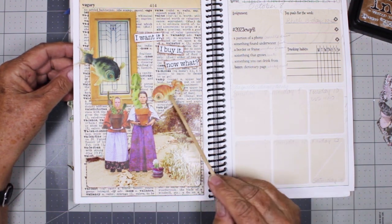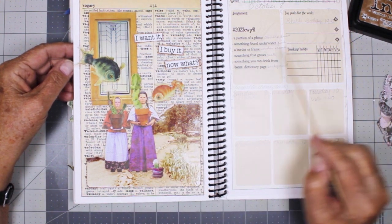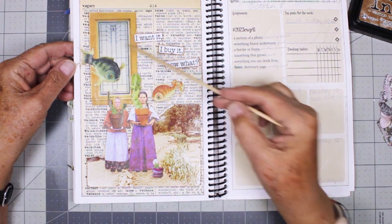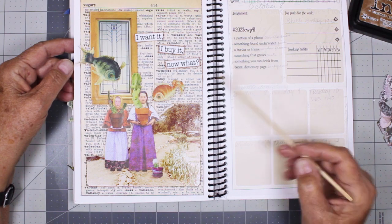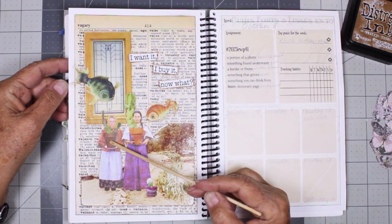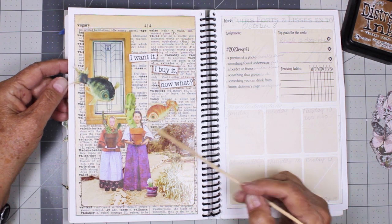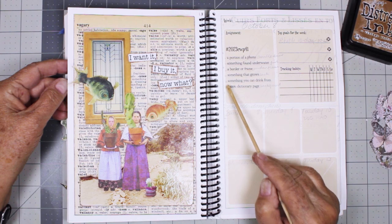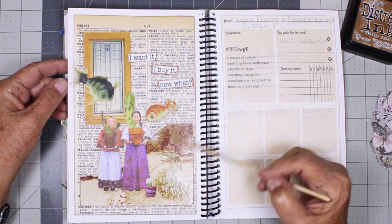Something found underwater. We have the fish, the goldfish, and whatever this fish is. A border or frame. I used this stained glass window with the frame around it. Something that grows. These cacti in planters right here. These are separate images from the girls. Something you can drink from, I didn't use that one. I used the bonus, a dictionary page, and that is the background.